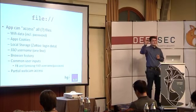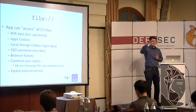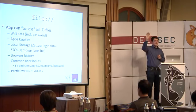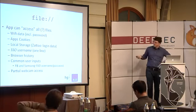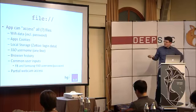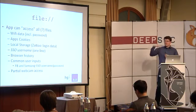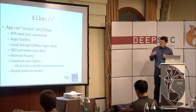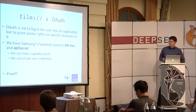So when you put in your username or even your password, it will be stored there. Yeah? And on place 1 and place 2, there was my username and my password, because these credentials are, in most cases, my common user input. We were also able to partially access the webcam, so we can see some webcam logs. We have some API possibilities here. So actually, we more or less are able to control the smart TV in some way.